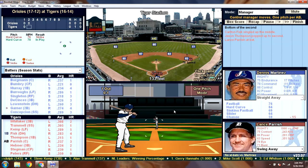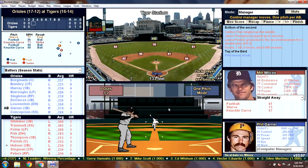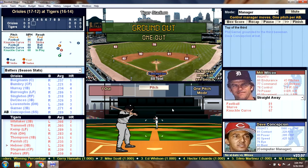That'll probably be a double play with two catchers running. Yep. So we waste the runner at first, and we're heading to the top of the third. Phil Gardner leading off, and he's going to ground out to Hebner for the first out.